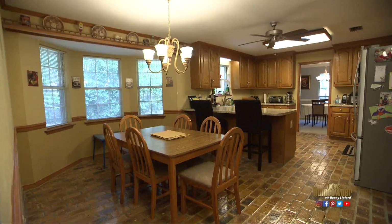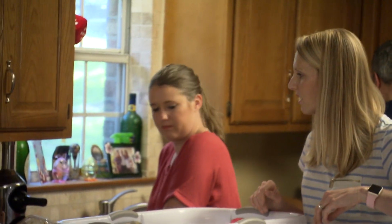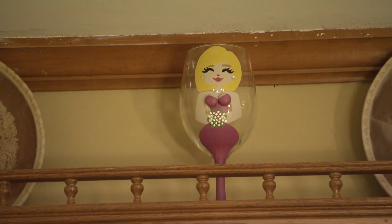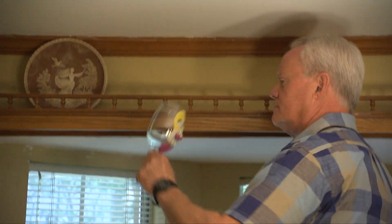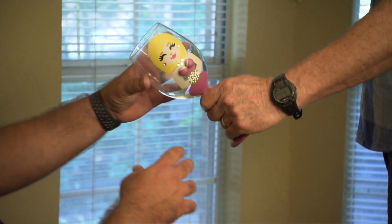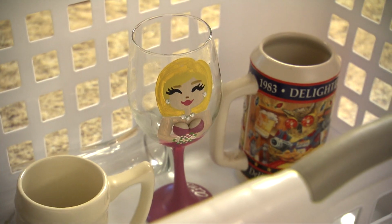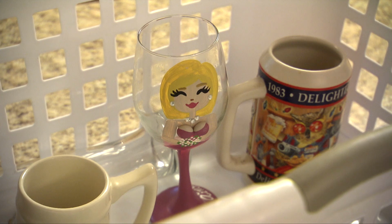Lloyd and Amy's kitchen is stuck in the 80s, but before we can update it, we have to clear everything out, including some interesting glassware. I thought it was a great gift. Well, I don't know where to put my hand sometimes when I'm drinking. So we just put it up on the shelf. What family member did that come from? Doesn't look like Grandma's. We can find another place for that.